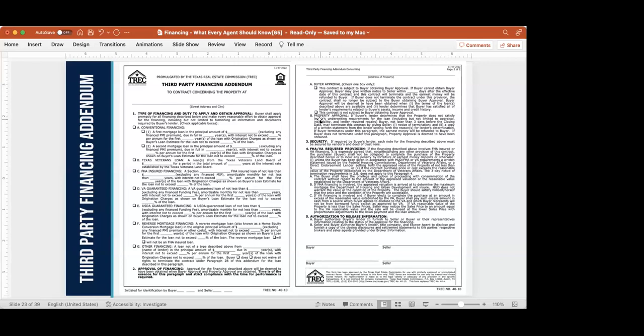Totally unrelated to that, with respect to the second contingency, is the property itself qualifying, which means it has to be insurable. The roof has to be insurable. It has to appraise. They have to review the HOA documents, right? The underwriter's going to have requirements around all of those things. And that right to terminate goes away no later than 3 days before closing.